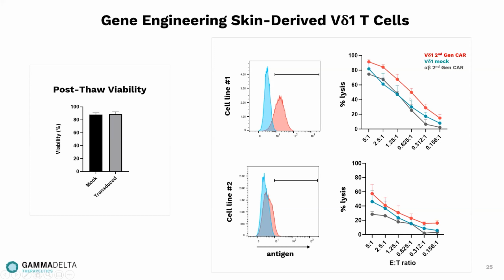Which just highlights that these cells also have a very unique biology, which is very different from the blood V-delta-1 cells, where with a second-gen CAR, we see a massive increase in cytotoxicity. But in skin-derived cells, we don't see this massive increase. There is some benefit, but we think this opens up for us opportunities really to understand the difference between skin and blood-derived gamma-delta T cells. And we are currently performing a lot of comparative studies to understand what the true difference between these cells is and how we can further optimize the CAR constructs to even further increase the cytotoxicity of the skin-derived cells.